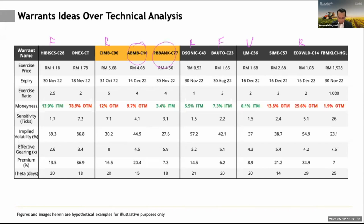Also Berjaya Auto, one of Nick's favorite looking companies, with a nice looking chart as well. There's a corresponding warrant that you guys can see here, Berjaya Auto C23, and it's going to expire later on in August. So that's quite a significant time period before the warrant actually expires. You can take a look at that alongside the underlying, as recommended by Nick just now.